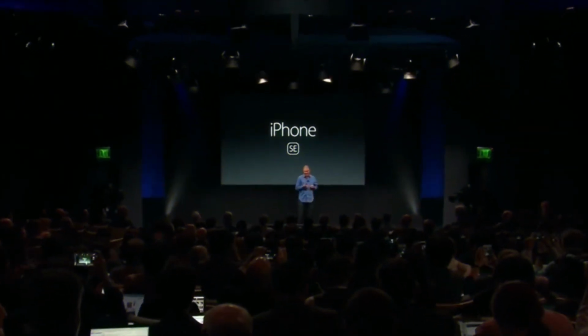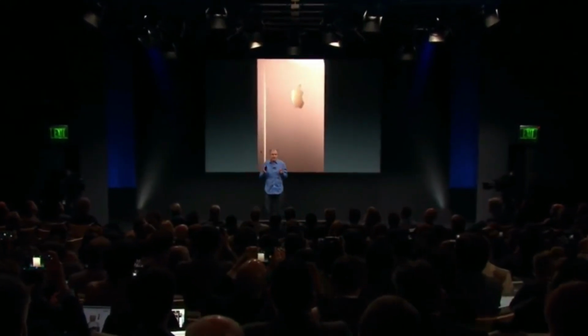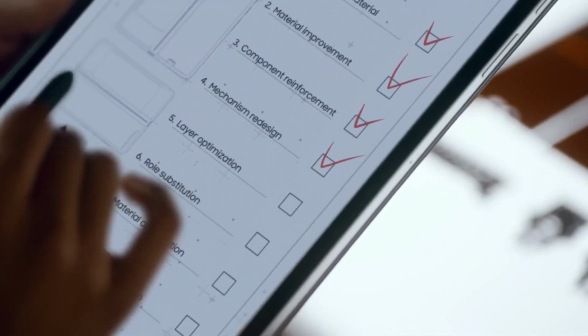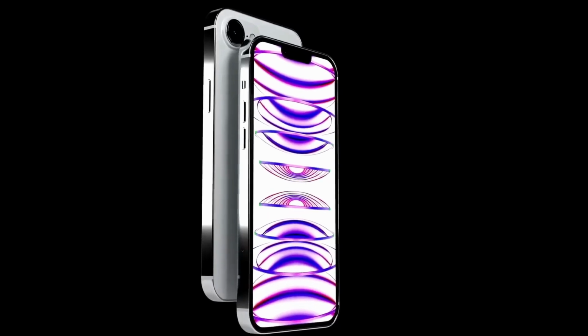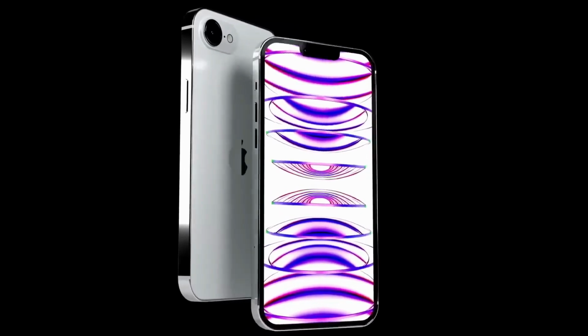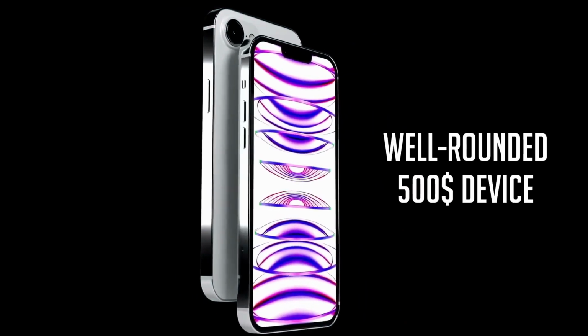In closing, although the iPhone SE 4 may appear leaps and bounds ahead of its 2022 predecessor, it's essential to view it within the context of Apple's strategy of gradual innovation. By managing expectations for the iPhone SE model, Apple might just create the illusion of the alleged iPhone SE 4 being a monumental leap, when in reality it's shaping up to be a well-rounded $500 device without any over-the-top extravagances.